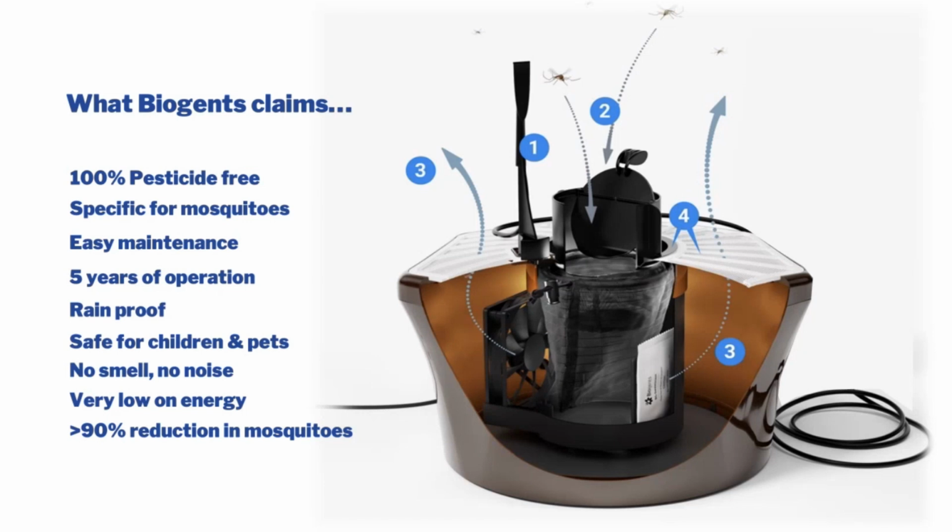No noise. The fan that is inside the trap is actually a fan that you can compare to something that you would have in your computer. So you don't actually hear the fan at all. It's very silent. It's very low in energy. Yes, it is very low in energy.